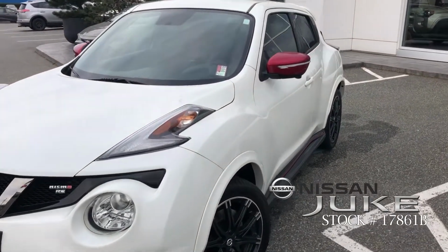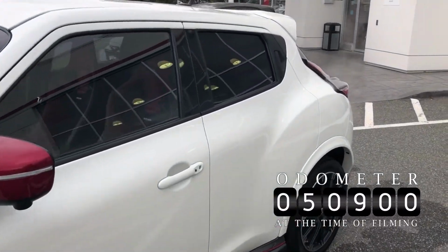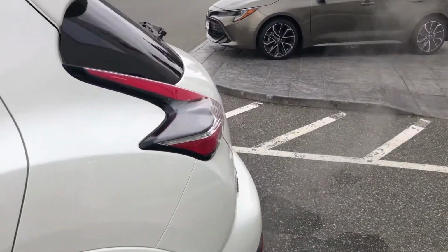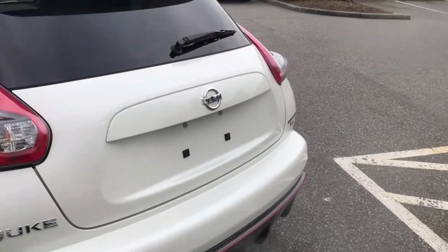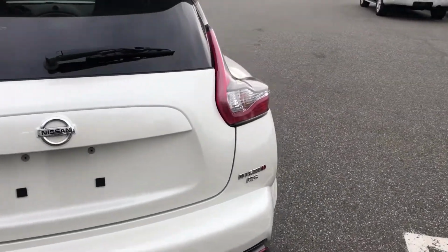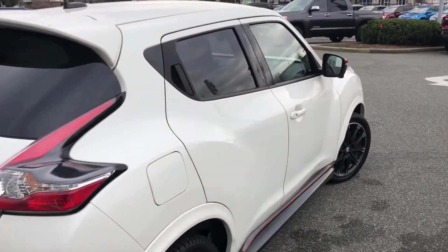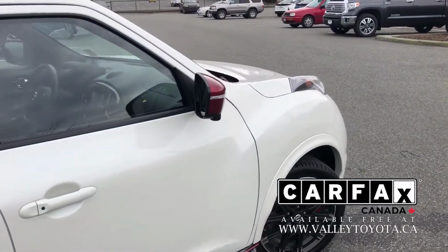This vehicle has just over 50,900 kilometers on it. It is accident free and one owner, truly a unique little vehicle here. This is the Juke Nismo RS, which is their high performance subcompact SUV. As you can tell, it's pearl white in color. This one is accident free. We have the Carfax report on our website if you check that out at valleytoyota.ca if you're not already there.